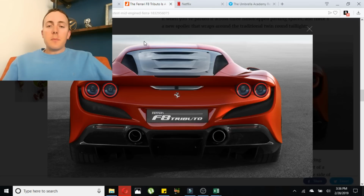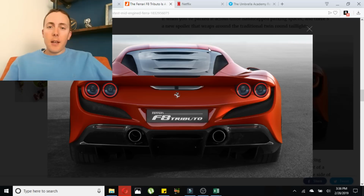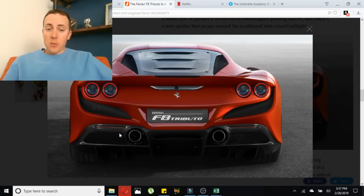Now, they have gone back to the four round taillights, which look exactly like the 812 Superfast. The exhaust here looks like a Pista, pretty much 100%. Like the Pista, you've got airflow right here, but now this engine cover has louvers in it, which I think is an homage to the F40, which I think is the best Ferrari of all time. One of my favorite cars of all time. These vents here, I guess you sort of need that in all cars. The 458 and the 488 have had those, but it looks good. This rear end looks really good.